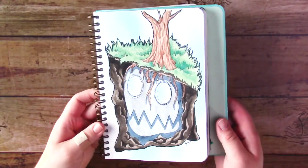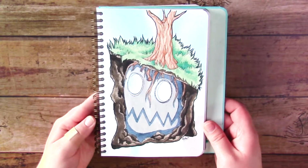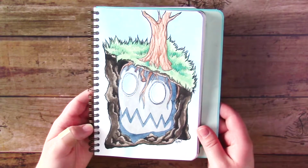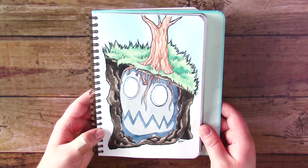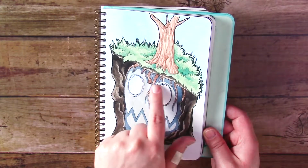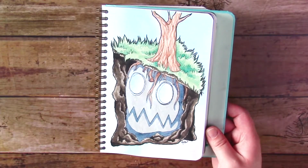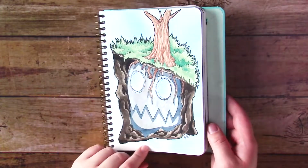Day 21 was Underground. This is another piece that I'm not exactly a fan of. It was basically just a random throwaway idea because I didn't know what to do with this day as well. So I did this weird creature, and I did cell shading on everything, and this creature's underground, and he's got a tree on his head so he can go up and eat stuff, I guess. That was my initial idea about it, I guess.